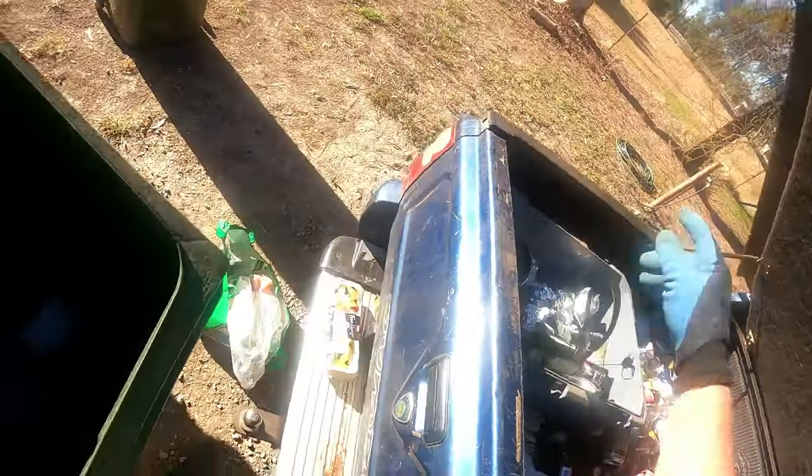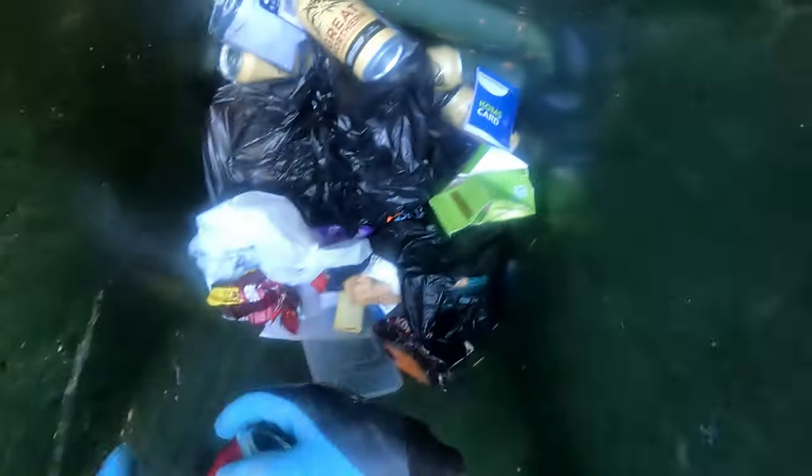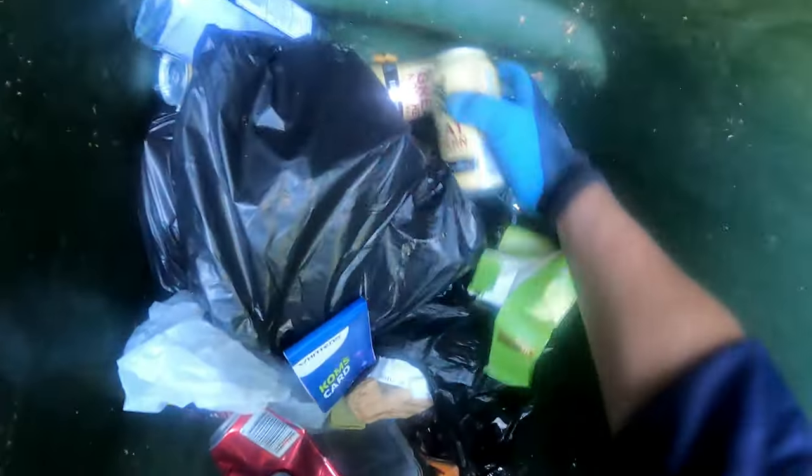Set of headphones. Cut the wire off. Low grade wire. I mean low grade. Cheap. You can't get any lower than the old earphones.